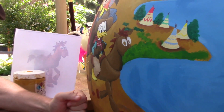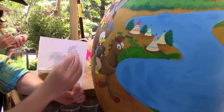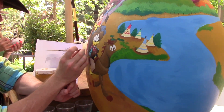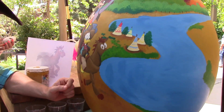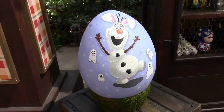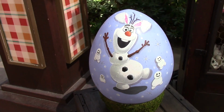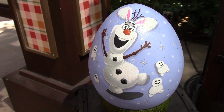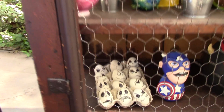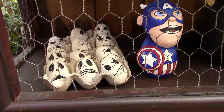As we'll see in the case in a second, it must take so much time and meticulous, painstaking hand movements to do this stuff. Yeah. And then next up, it's Olaf and the little Snowgies, I think they're called. I think that might be how they're pronounced. I'm still trying to figure that out. But here's the whole egg case, starting off with a bunch of different Jacks.